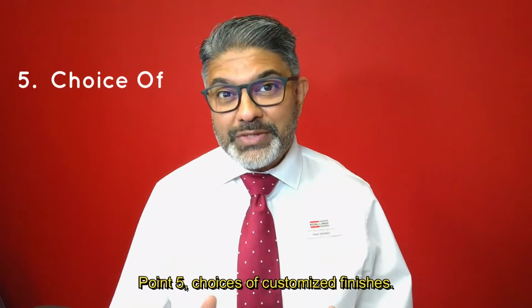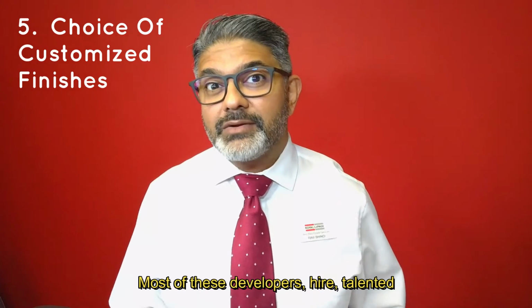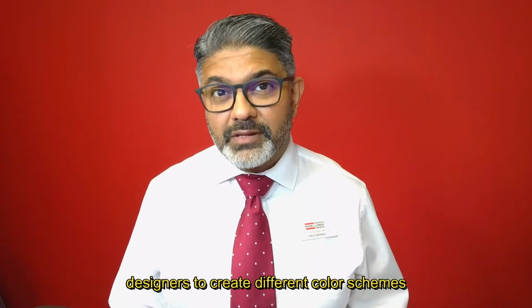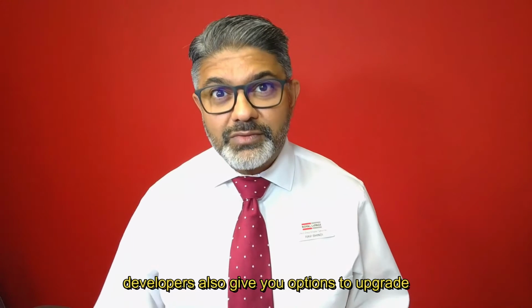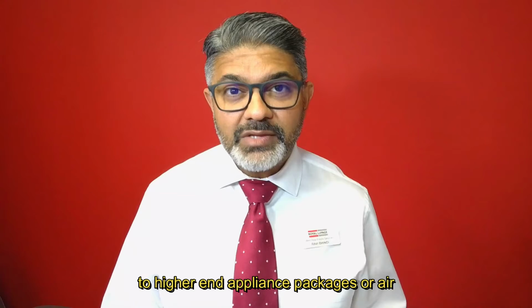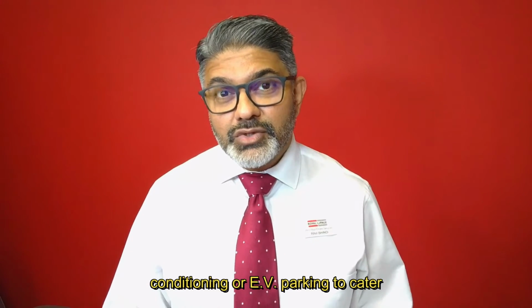Point number five, choices of customized finishes. Most of these developers hire talented designers to create different color schemes you can pick from. Now, almost all developers also give you options to upgrade to higher end appliance packages or air conditioning or even EV parking to cater to your needs.